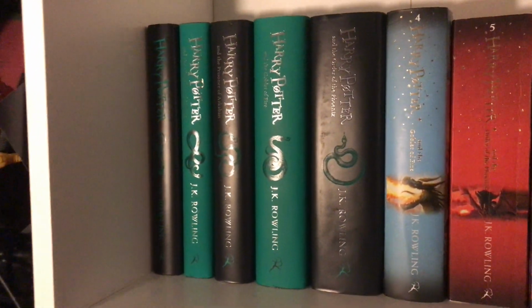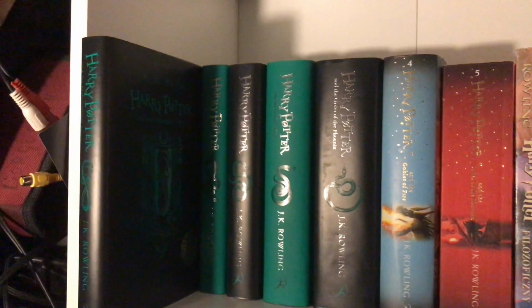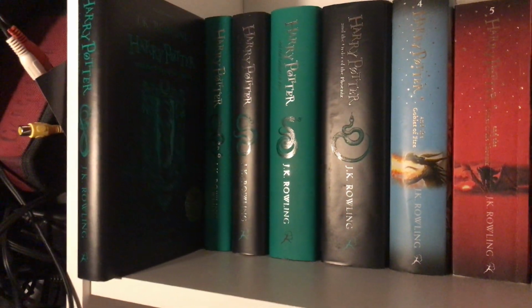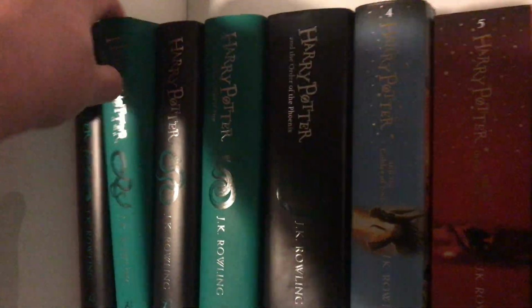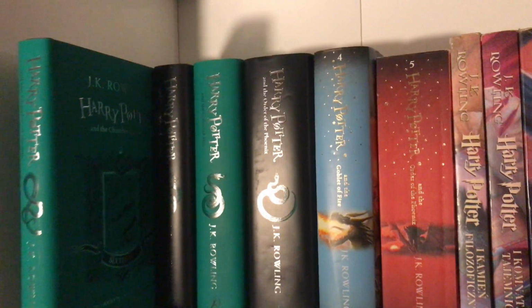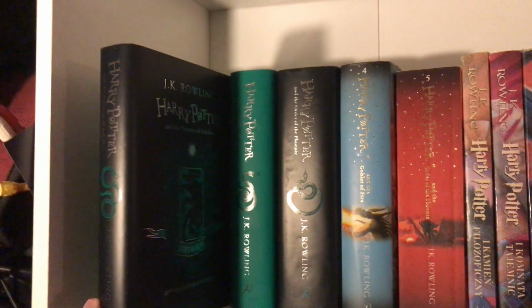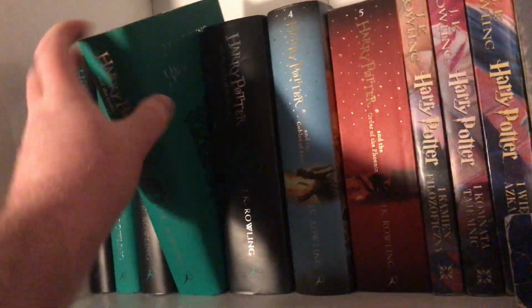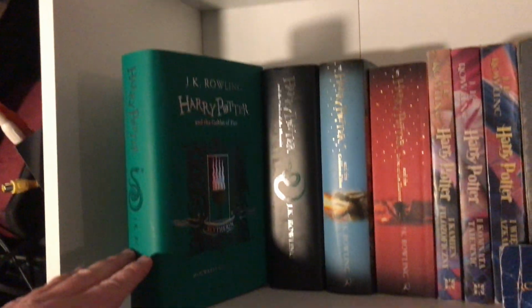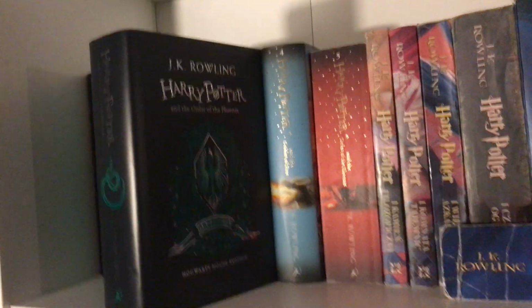We have the current 5 House editions. Now, I'm a bit late on these ones, to be honest. I didn't want to get them at first, but I actually did buy the 4th one earlier this year. I got the 5th one when it was released, and then I decided to pick up the first 3. I ordered them on the internet.